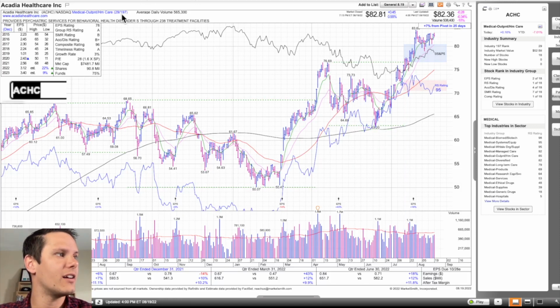Medical Output Healthcare is the 29th strongest group out of 197 right now, so we have group strength behind us on that. That's an A group strength rating. The stock has an individual accumulation distribution rating of B+, meaning many of the heavy volume days come on up days versus down days. The stock's being accumulated, not distributed. Overall composite rating 96, that's awesome to see.